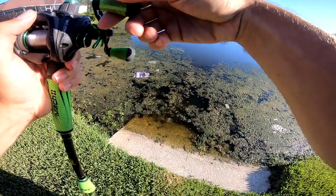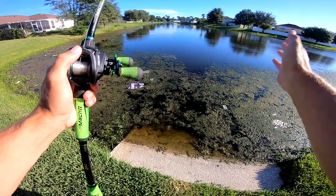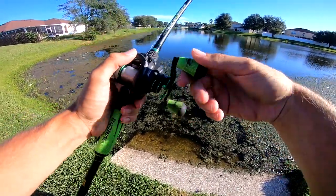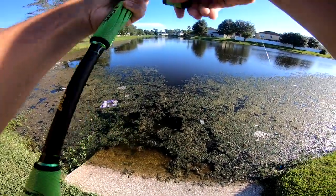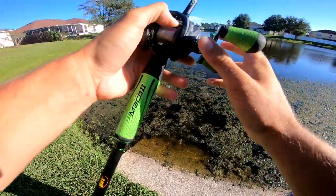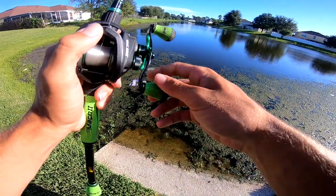Oh, I got one. Oh, he hammered me, dude. This is like second cast, just straight up thumped it and never picked it up. That was so crazy. Hold up. Dude, holy cow. I mean, just like hammered it. Look, there's a fish swimming there or something. Let's see if we'll bite it this time. Oh, that makes me mad. I thought we were gonna bust a good one right away.